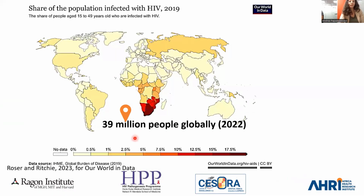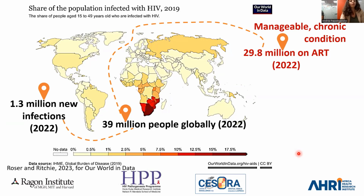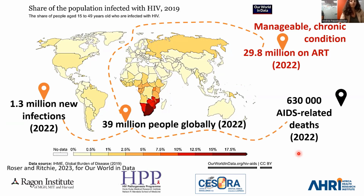There are currently 39 million people around the world living with HIV. Unfortunately, 29.8 million are receiving life-saving ART treatment, making this a manageable chronic condition. But we are still seeing new infections every year, and people are still passing away from illnesses related to acquired immune deficiency syndrome, which is when the body runs out of CD4 cells.